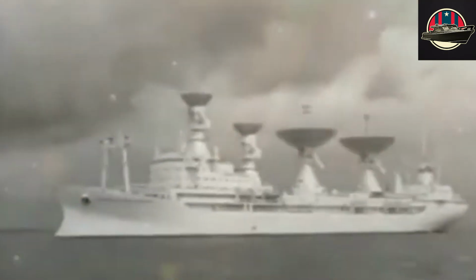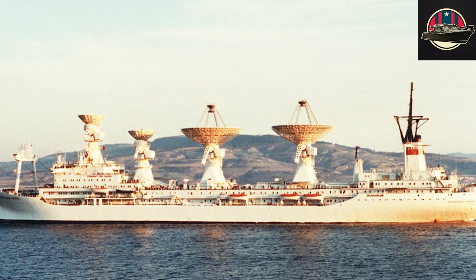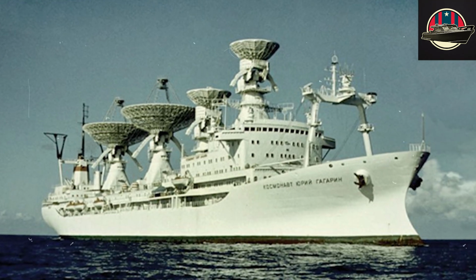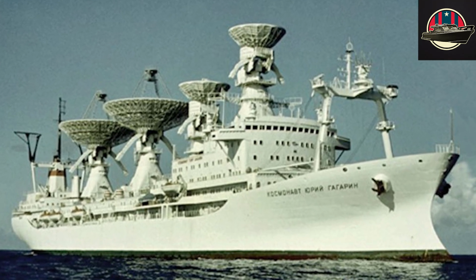Topping our list is a ship named after the first human in space, cosmonaut Yuri Gagarin. Once part of the Soviet space fleet, it serves as a tracking vessel for space missions. Imagine a ship bristling with giant radar domes that make it look like a floating alien observatory. Those domes weren't just for show, they were used to maintain communication and gather data from orbiting spacecraft during the Cold War era. Essentially, cosmonaut Yuri Gagarin was the oceanic equivalent of a mission control center.